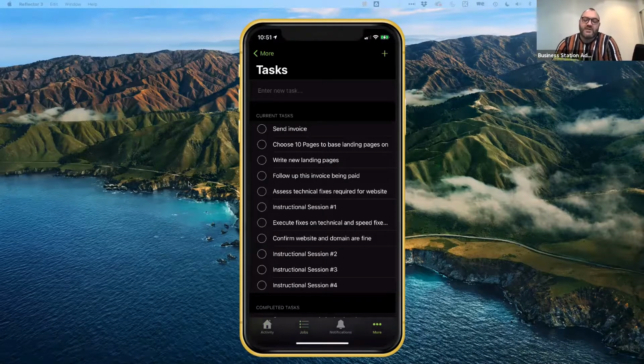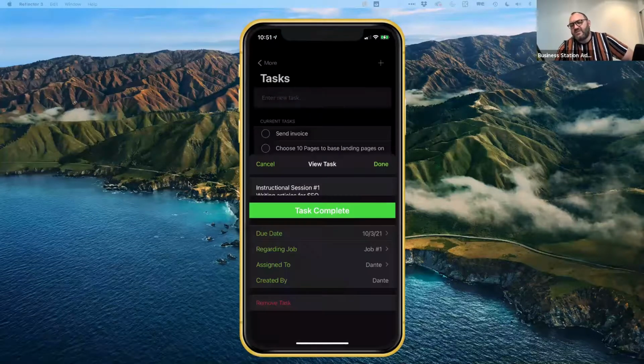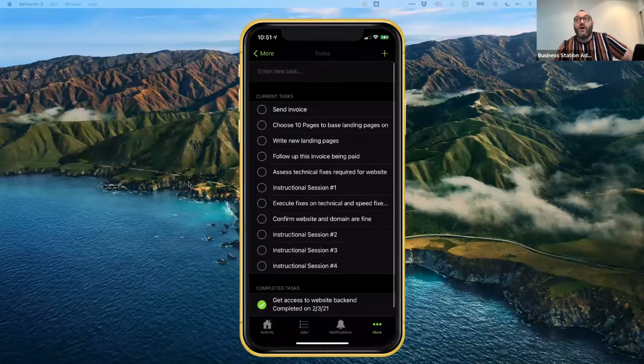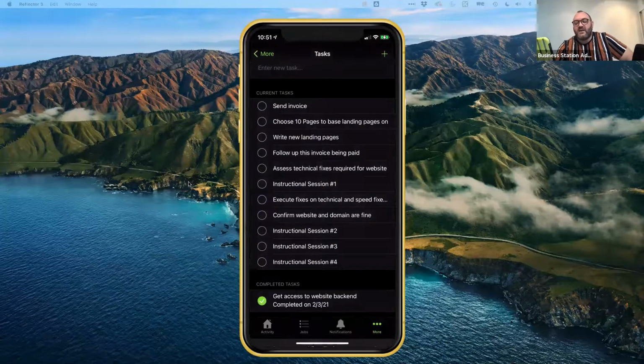But if I wanted to do some of these tasks, such as instructional session number one, and when that instructional session occurs, then that might be something that I'm on the job doing. In this case, I think it's actually instructional session number 3 where I'm going to be on site in Katherine in the Northern Territory to be able to mark that one off. So I can mark that one as complete, and it'll go down the bottom with the completed tasks, like the website backend one down here on the bottom.